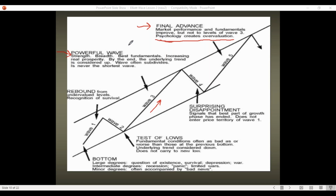And usually in a wave 5, and this also is now we're talking about tops as well. When you get to a major top, everyone is bullish on the stock, or everyone is bullish on the market. Now, when I say everyone, I'm talking majority, because you can always find someone that's bearish on anything, okay?